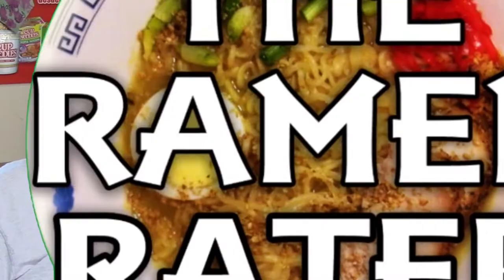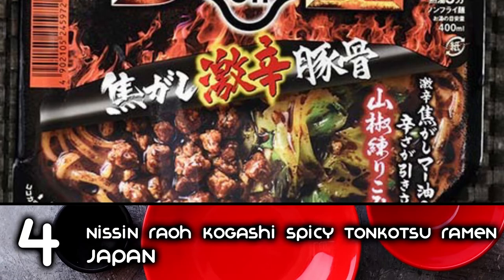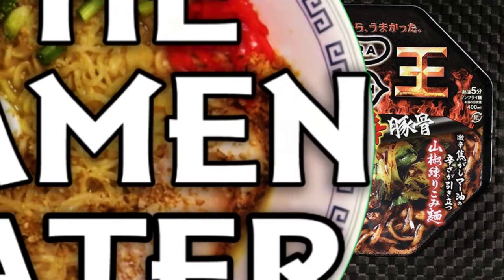And at number 4, we've got Nissin Oraga Kogashi Spicy Tonkatsu Ramen from Japan. This one has just an absolutely sloppy, beautiful broth. It's not gravy, obviously, but it's nice and it's thick, and the flavor is strong, and the spiciness doesn't overwhelm. It just works. And the noodles are very premium. If you see this one, you absolutely need to pick it up. This is Japanese perfection.